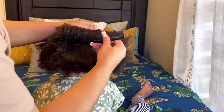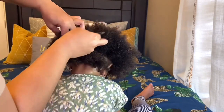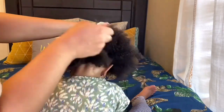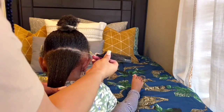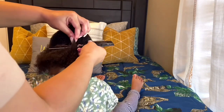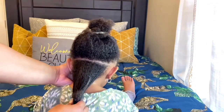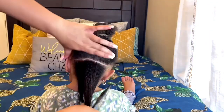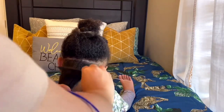I just want to throw out there that I am not the best parter. Parting is one of the hardest things for me, and I really don't understand why. Your girl can't part for nothing, okay? I tried to get the parts as straight as I possibly could, and I even had to edit out a few pieces because it took me forever to get this one little part straight. But I tried my best and it looked pretty straight to me, so I just went with it.